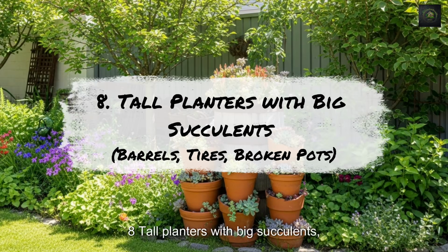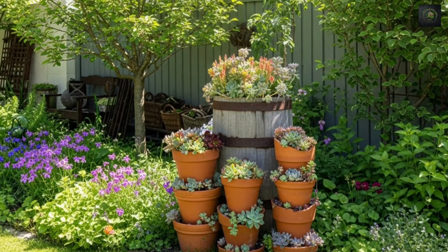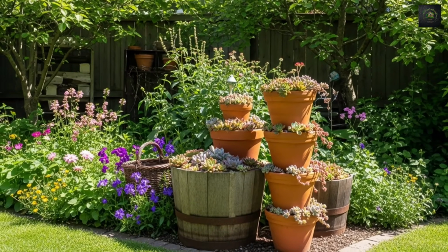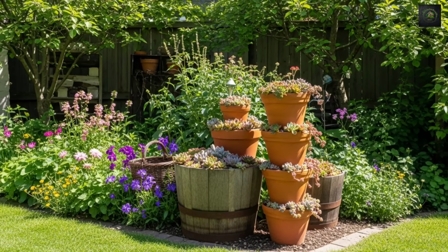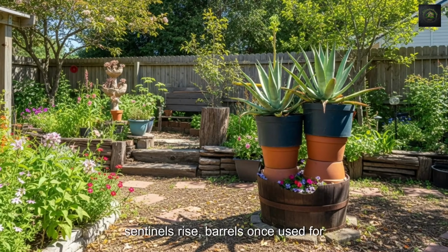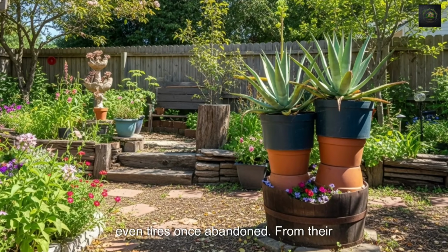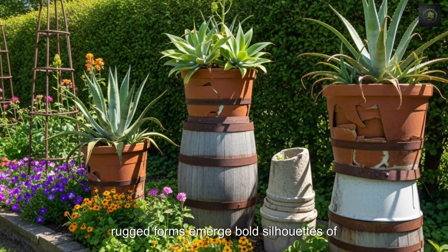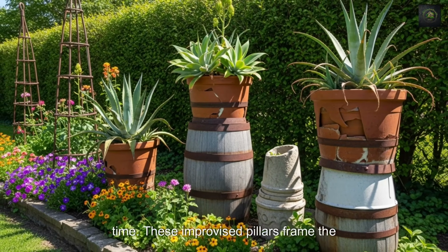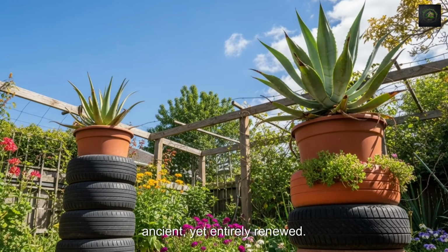Eight, tall planters with big succulents, barrels, tires, broken pots. At the threshold of the porch, tall sentinels rise. Barrels once used for storage, pots once fractured, and even tires once abandoned. From their rugged forms emerge bold silhouettes of agave and aloe, their leaves stretching outward like green sculptures carved by time. These improvised pillars frame the entrance with a strength that feels ancient, yet entirely renewed.